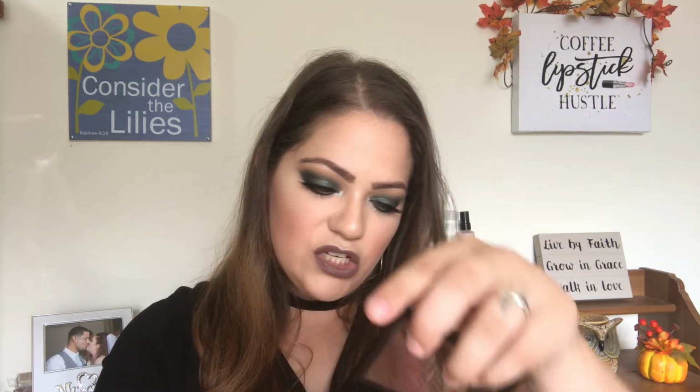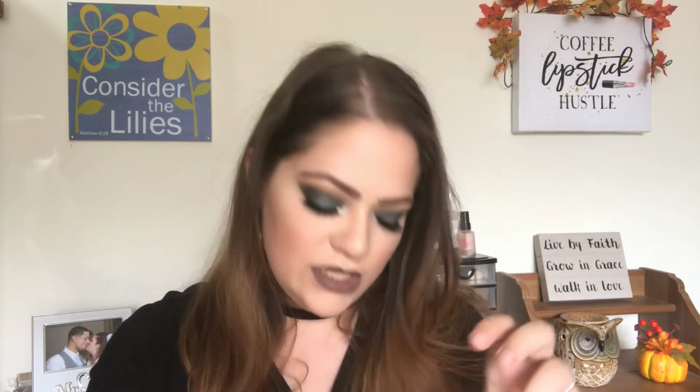The next two palettes that I picked up are from Maybelline, and they're from their City Mini line. And this one is the City Mini palette in the shade Chill Brunch Neutrals. This is just a great palette to create an easy, simple, cool tone look. You have your pops of shimmer and then you have your mattes. So I'm definitely excited to use this one.